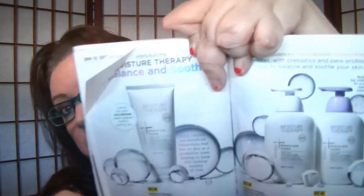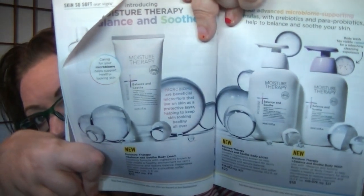We're nearing the end. The Moisture Therapy Balance and Soothe line on 194 and 195. Those new products are still at intro price. So if you've got some skin issues, you might want to look at these. There's also a new product I'm going to talk to you guys about in a minute coming up.